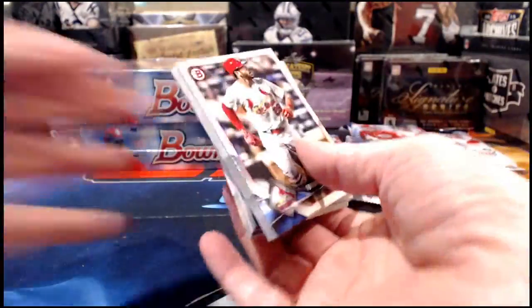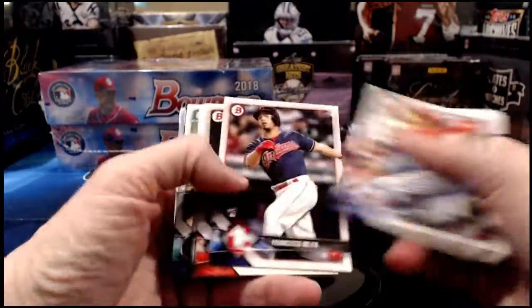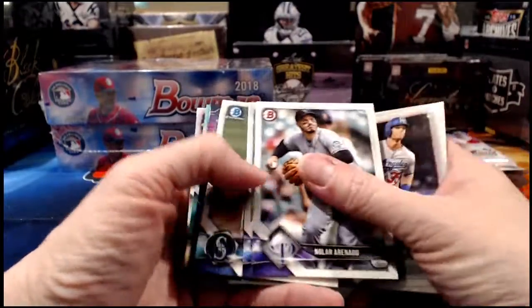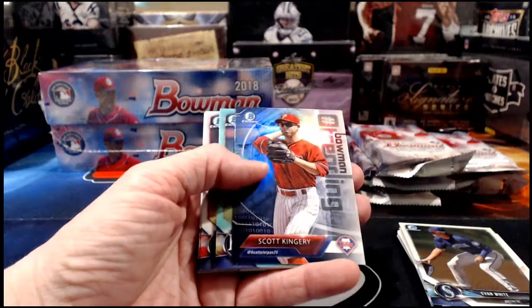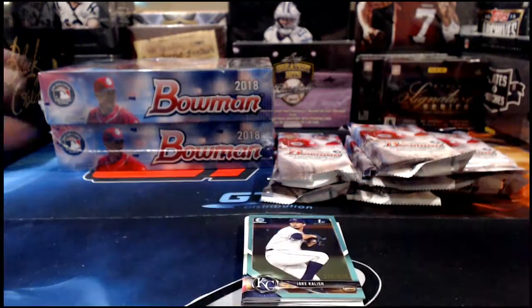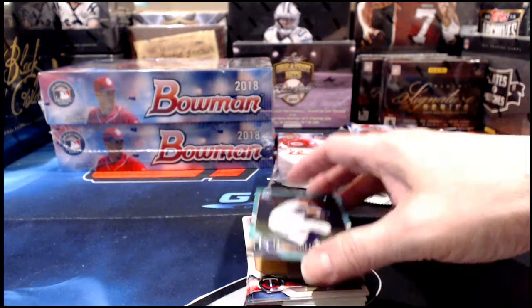Wayne, I did open up Gold Rush Gem Mint. It was fun, too. We had some cool stuff in there. You were in there, right? You were in that, or were you? Yeah, you were in that, I think. Not the jersey break. I remembered seeing your user ID tonight. I just can't remember which auction I saw it with.